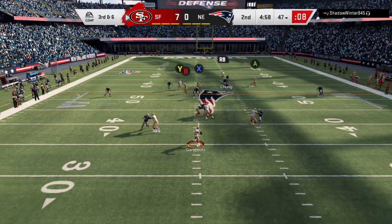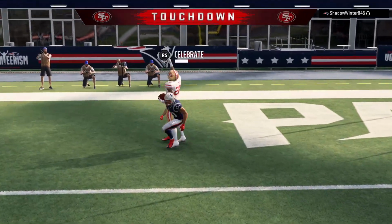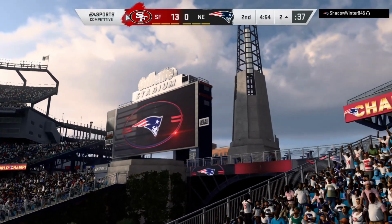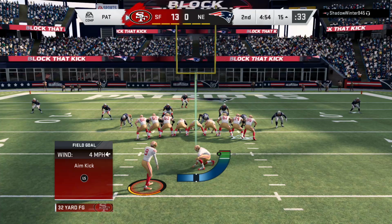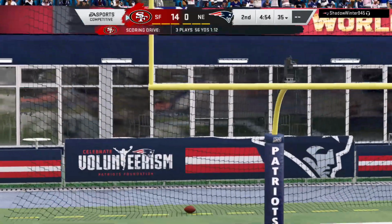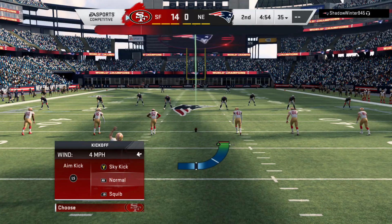Throwing is Garoppolo on 3rd down. Throwing deep here for Coleman. That's caught inside the 20. Touchdown, 49ers. Tevin Coleman, 53 yards. And the Niners are able to stretch their lead. Gould to add the extra point. And it's good to make it 14-0. Makes the score Niners 14, Patriots 0.